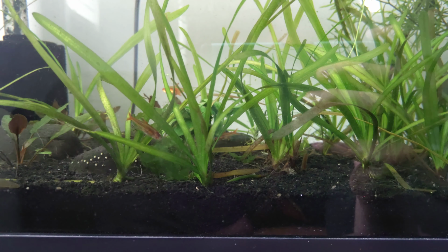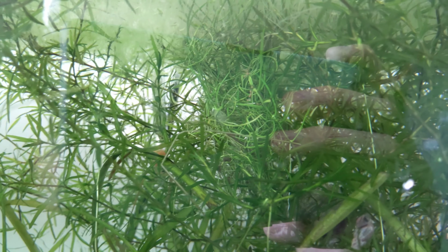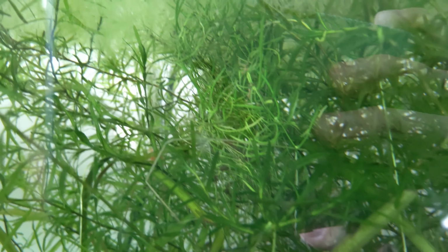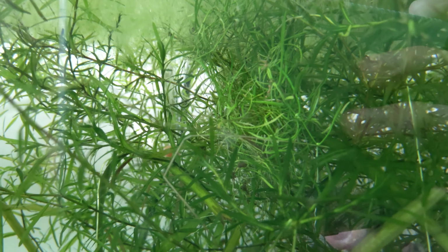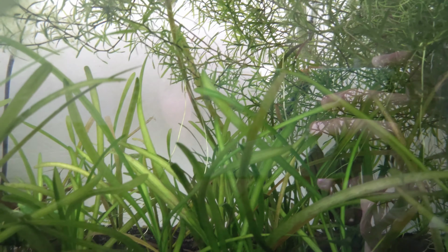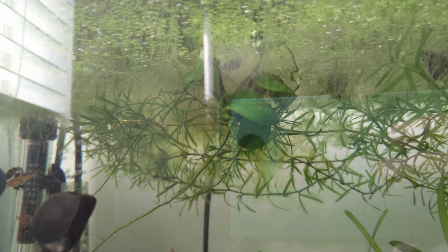And then I also have, so I got some of that micro chain, I think is what it's called. That's that right there. And it wouldn't stay planted, so now it just floats in a kind of clump and is growing, from what I can tell. At least it's still alive. I've never been able to keep that alive, since I don't necessarily use any CO2.